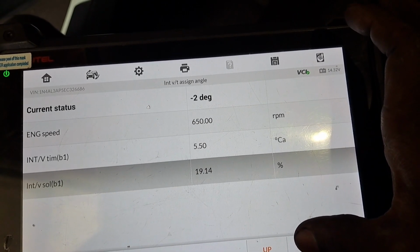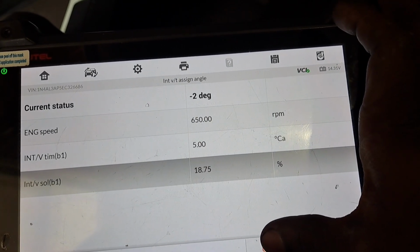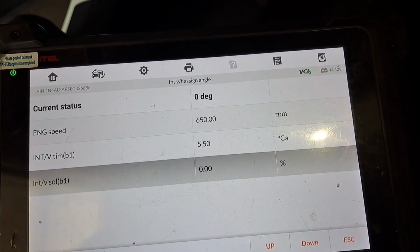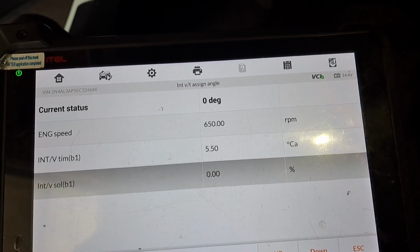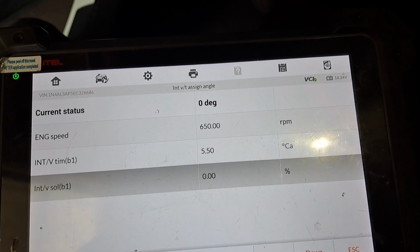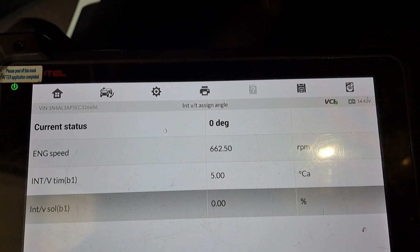So it doesn't change. That's weird. I wonder if it has anything to do with the exhaust not actuating. Maybe it doesn't make any sense. I'm just throwing it out there, but it shouldn't. Maybe because the exhaust can't change, maybe the intake's going to change. But that's BS, I don't believe that. I don't know, though. It's a possibility.